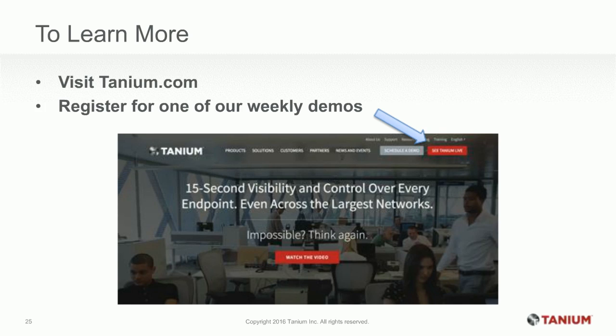Okay, so the next question is something near and dear to my heart. Does this require the installation of new endpoint agents? Basically, a new endpoint agent, I think is what they're trying to say.